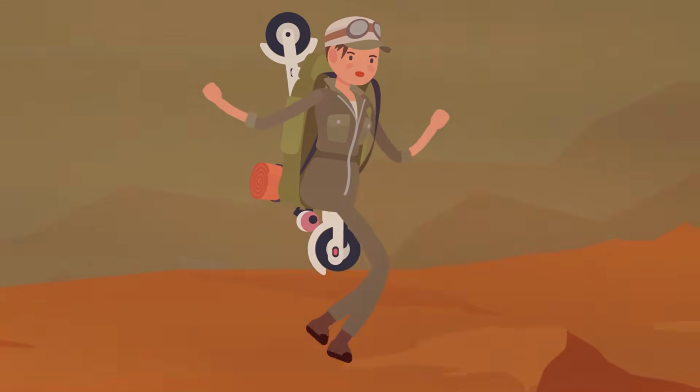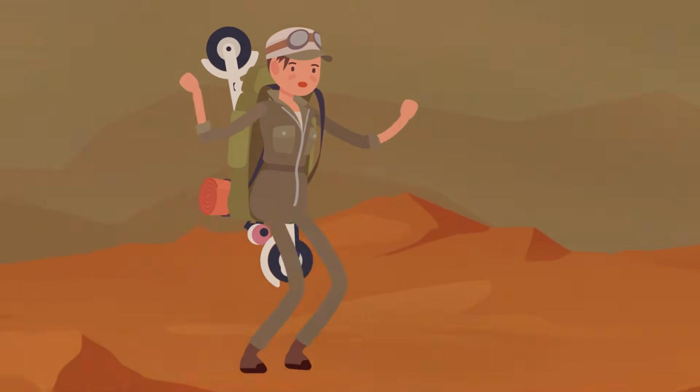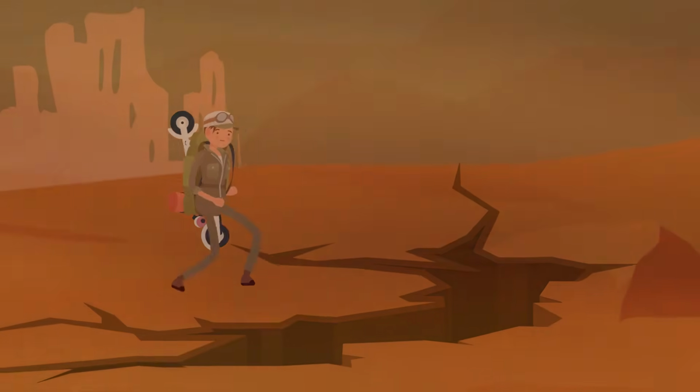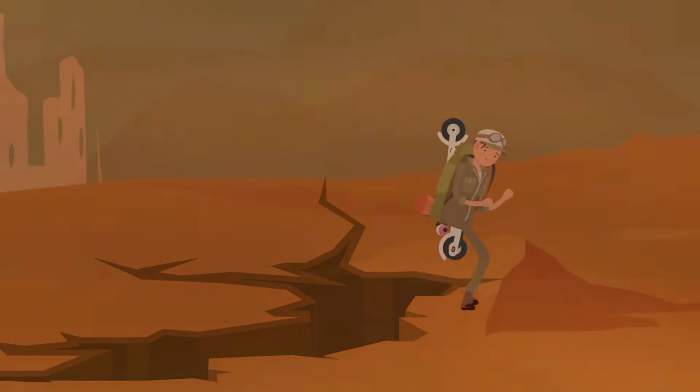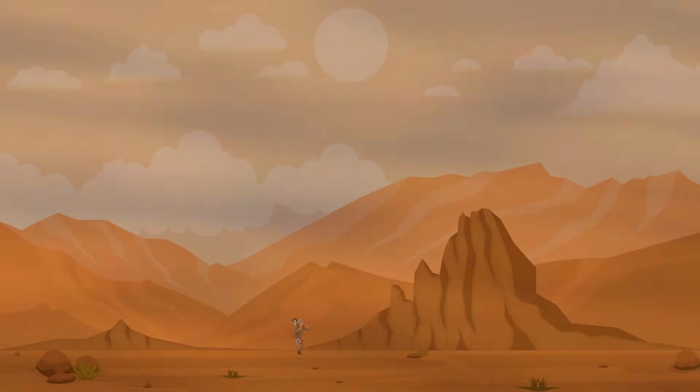You keep your balance perfectly, and the earthquake doesn't knock you off your feet. It's like jumping on a trampoline. The only danger is the deep chasms in the ground, but you can easily jump over them. After such an extreme morning warm-up, you decide to have breakfast.